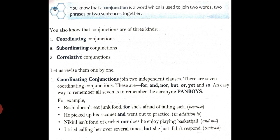Once more, I want to tell you about coordinating conjunctions. Conjunctions that join two principal clauses of equal rank are coordinating conjunctions. For example, and, but, for, nor. In the previous class, you have studied about clauses, so you know what exactly principal clauses are. Principal clauses are those clauses which stand on their own. For example, they do not depend on a subordinate clause for their meaning.